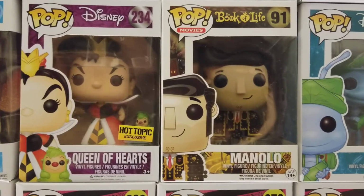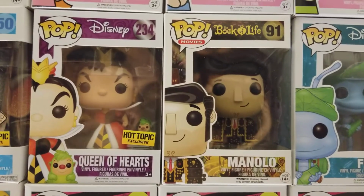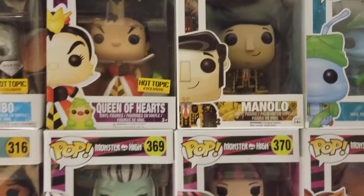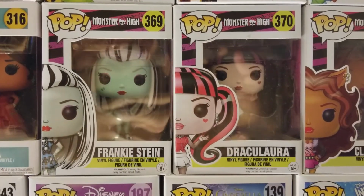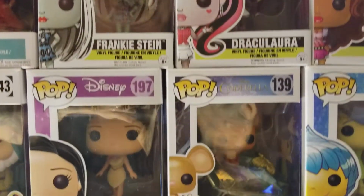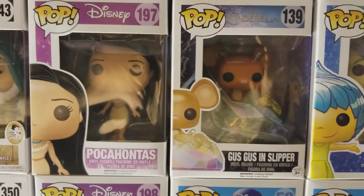Queen of Hearts and Manolo. The Book of Life. Those are all the other pops that we really want. Just they're expensive to get. La Muerte. And Xibalba and those other characters. So eventually someday we'll grab them.